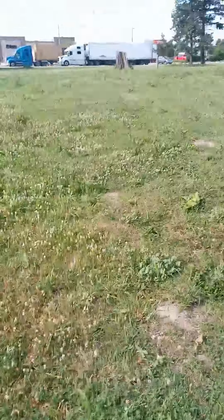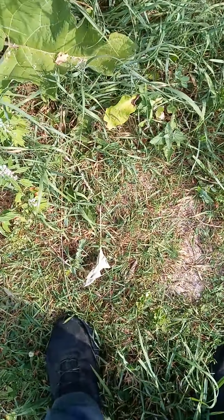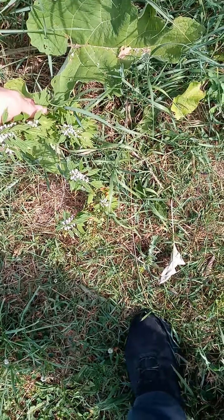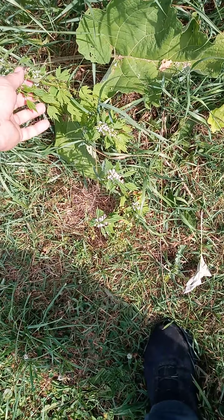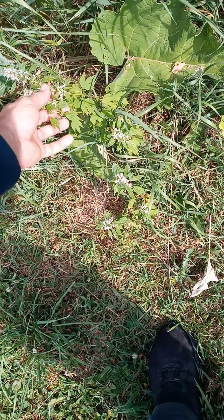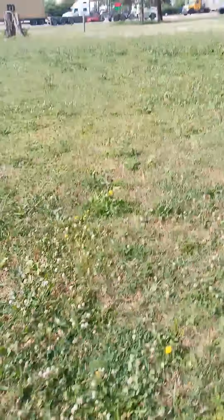What's up, Doc? Chicory, dandelions, dandelions. Interesting. This leaf pattern almost looks like a marijuana leaf as well. I don't think that's a marijuana plant, but it could possibly be in the same family. I have to look that one up.